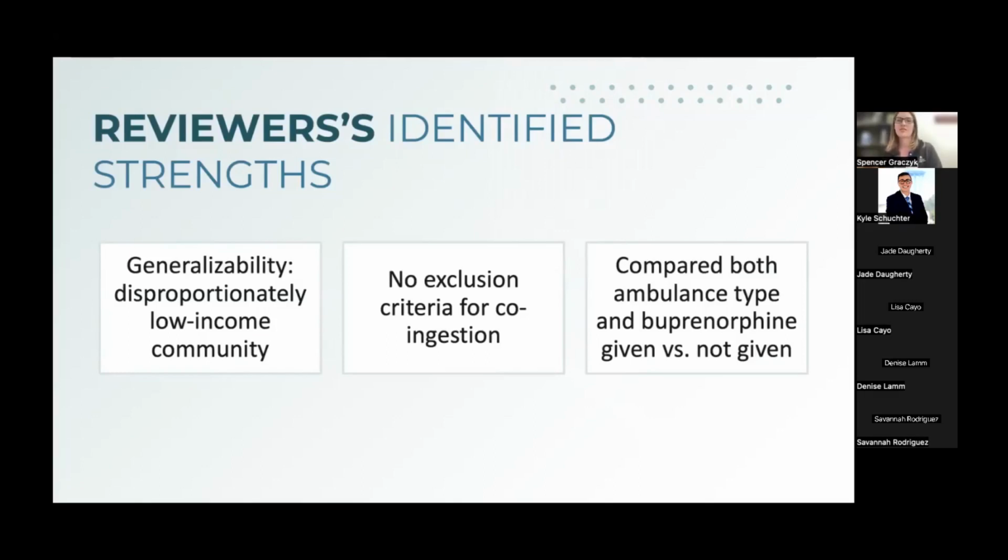And then last, I do think it was beneficial that they compared both the ambulance type and the buprenorphine type, given versus not given, just because I think that it's helpful to know, okay, we trained all of these EMS personnel. Did that affect their engagement rates in outpatient treatment, or was it the buprenorphine? So I actually like that they did both comparisons there.